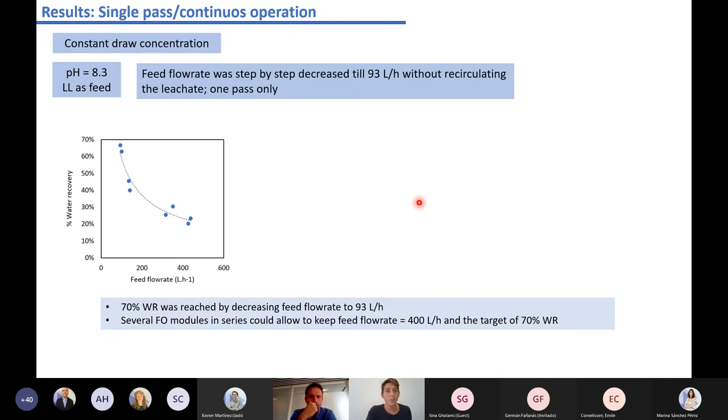So, as I said before, one of the last experiments we performed was to assess whether this system could be changed to single pass continuous operation. In this case, we didn't recirculate the feed, and we applied a feed flow rate, and we tested the effect of decreasing feed flow rate in order to see at which flow rate we could achieve the 70% water recovery. We saw that by decreasing the flow rate to 93 liters per hour, we could achieve in one pass the 70% water recovery we wanted.